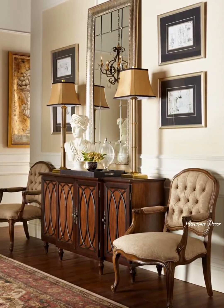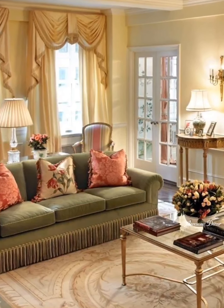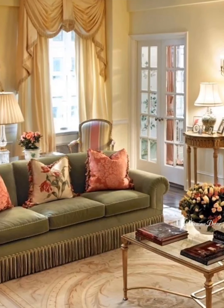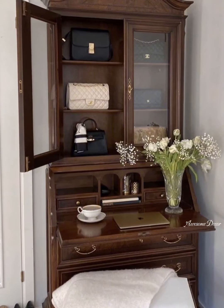When it comes to decorating, the devil is in the details. Incorporate a mix of classic and modern decorative accents like ornate mirrors, modern vases, or classic artwork framed in minimalist designs. These small touches add depth and personality to your interiors, creating a space that feels curated and elegant.